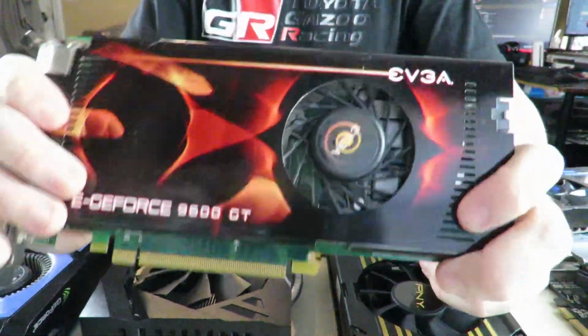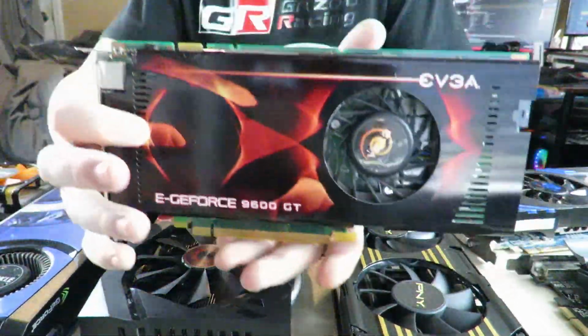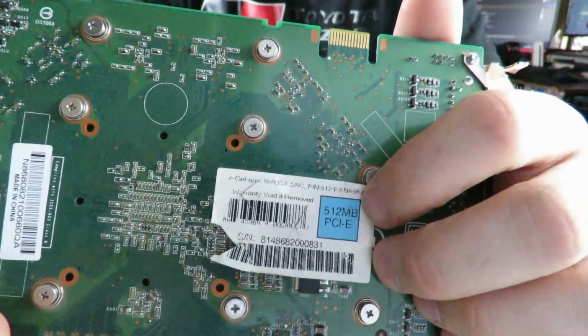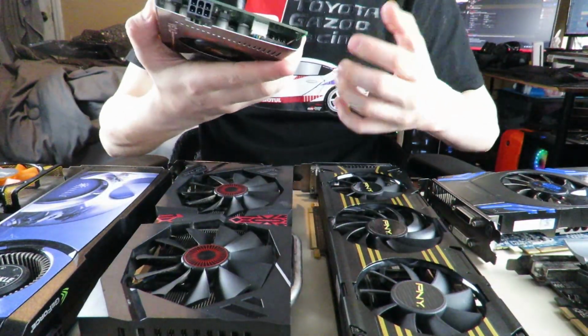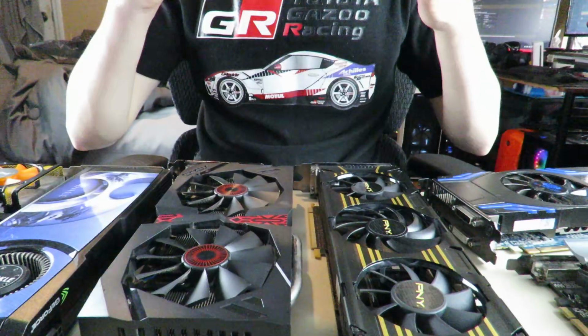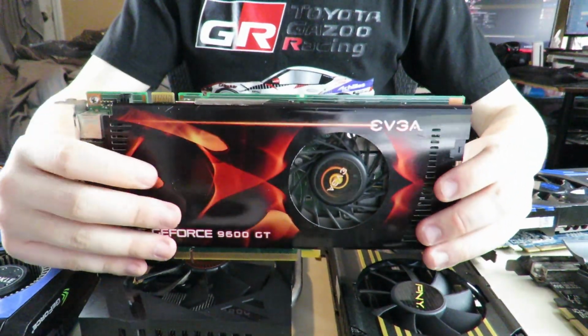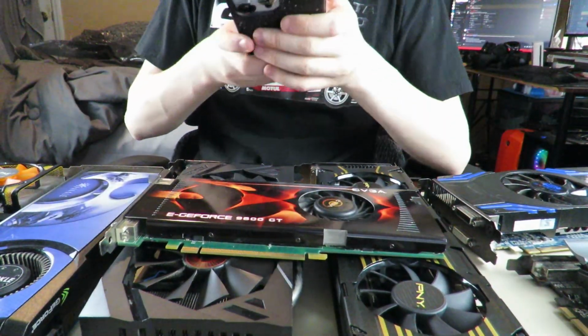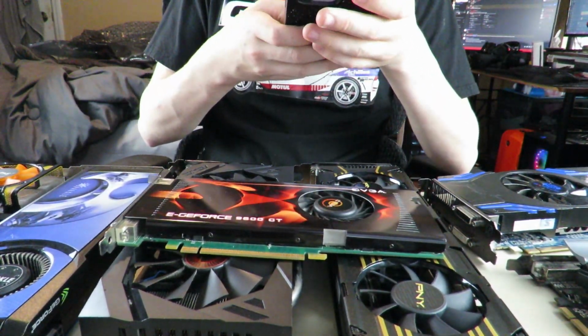You can find the normal 9600 GTs that have this cooler design and everything, but the super clock or whatever you call them, you can't find very easily. At least from my knowledge, you can't. So the story with this card, I can't remember which card. Let's hold on. I can go on to Mercari and I can tell you.